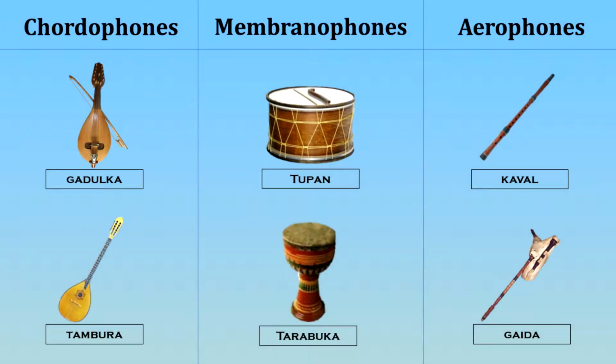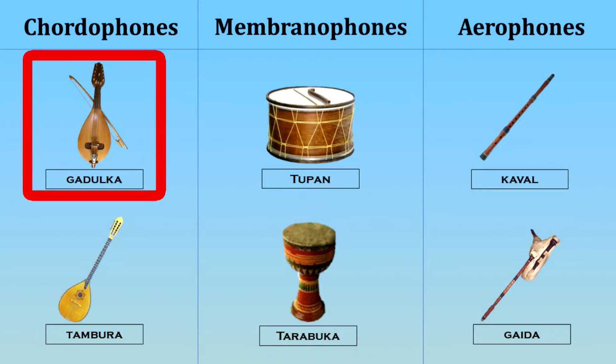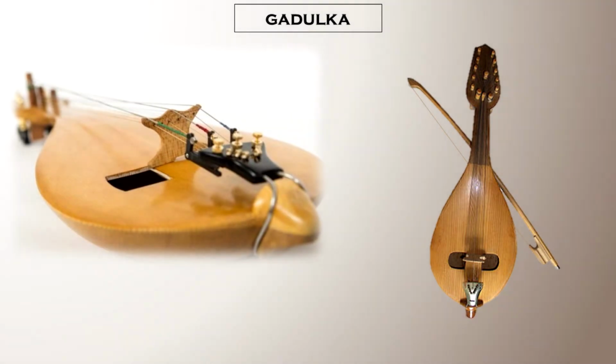To begin learning about Bulgarian folk music, it is important to know the key instruments. I have selected 6 instruments that are common to Bulgarian folk music. One of these instruments is a chordophone called the godolka. The godolka is an integral part of traditional Bulgarian instrumental ensembles.